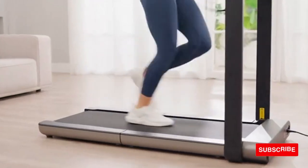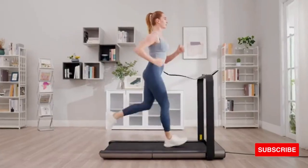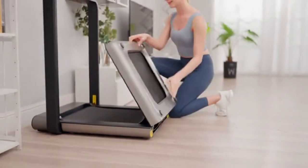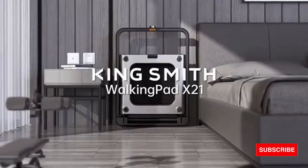Detachable phone holder: place your favorite tablet or phone on the treadmill's detachable holder. NFC pairing and integrated luxury frame: the interaction interface can be accessed directly using NFC. Black spray paint enhances the beauty and durability of the frame.